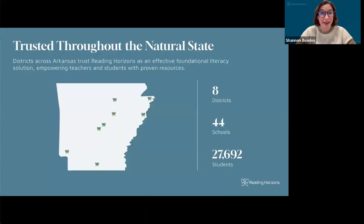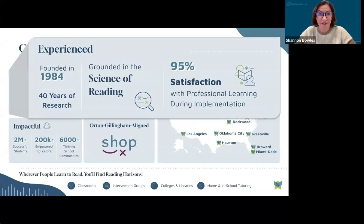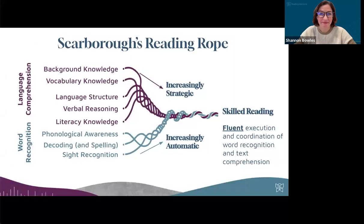Reading Horizons is already making impact across Arkansas in 8 districts, 44 schools, and with 27,692 students. So why have these Arkansas educators partnered with Reading Horizons? Reading Horizons has 40 years of experience effectively implementing the science of reading. We are Orton Gillingham aligned and really effective at making it accessible to teachers and students. And we're used in all 50 states and 35 countries and in some of the largest school districts nationwide.